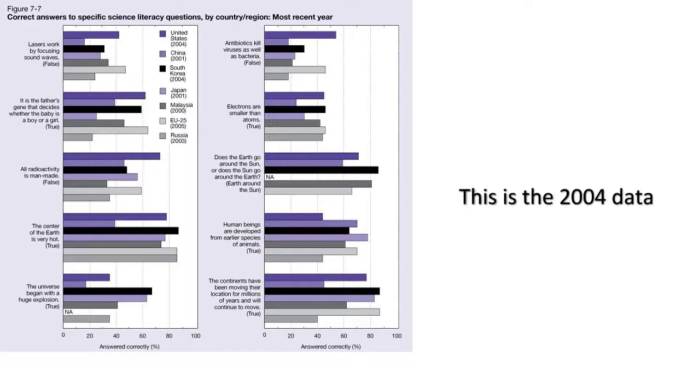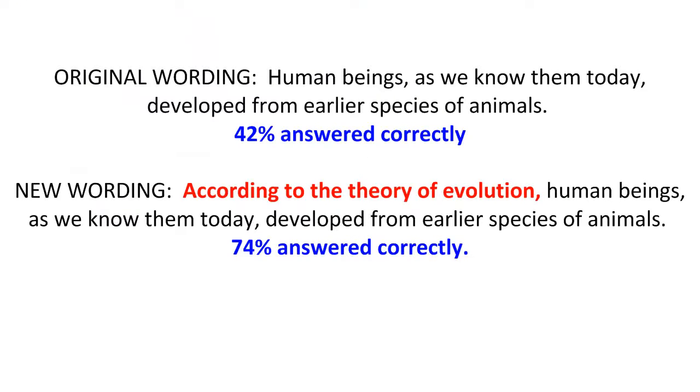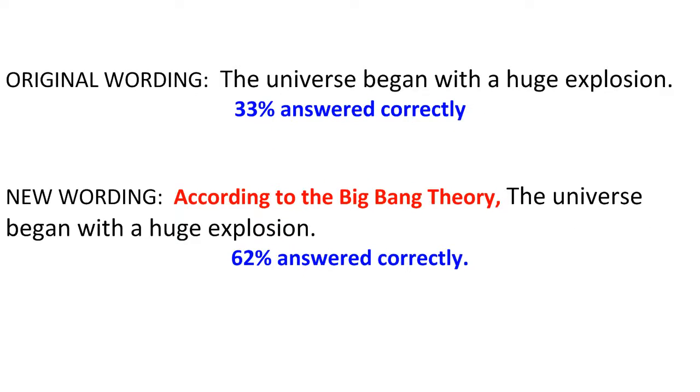The Chinese scored worse than the US when asked about the Big Bang. There were few clear outliers, although the EU and US seemed to be the frontrunners for most questions. To determine how much of the answers were religiously motivated, a rewording of the questions to say, "according to the theory of evolution," brings the US up to 74% from 42% when asked whether it occurred this way or not. Similarly, the Big Bang results go from 33% to 62% in the US when prefaced by "according to the Big Bang theory." So some people know the basics of these theories but don't accept them.